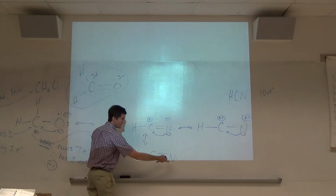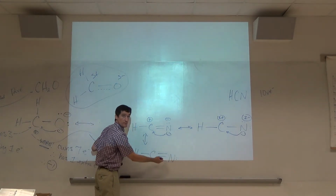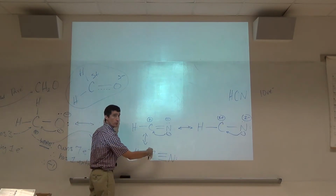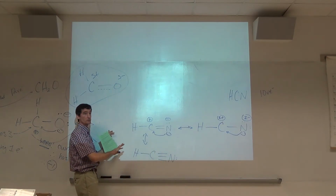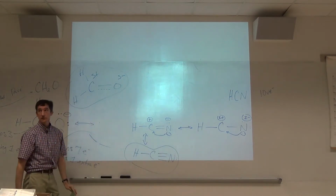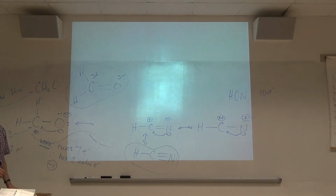How do you like this structure? Nitrogen, three bonds, one lone pair. Carbon, four bonds, no lone pairs. Standard bonding, no charges. There you go. That's your best resonance structure. The others are also resonance structures.